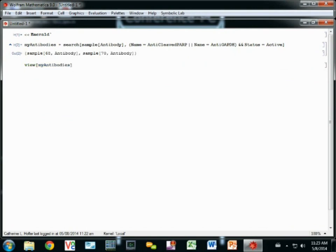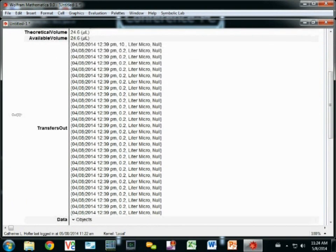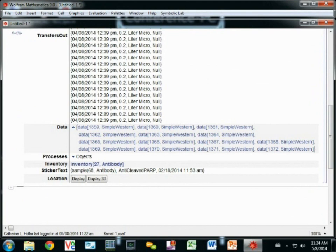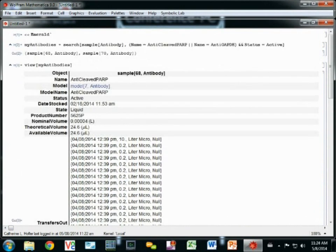And we can look at all of the information that is stored in these antibody objects just by viewing them. We can see all of the picky details of everything that we know about these antibodies, including when they were ordered, how long they've been active, what experiments have been run using them, the amount of liquid that's been transferred out of each tube. If experiments have been run, we can see the data that was produced using these antibodies.